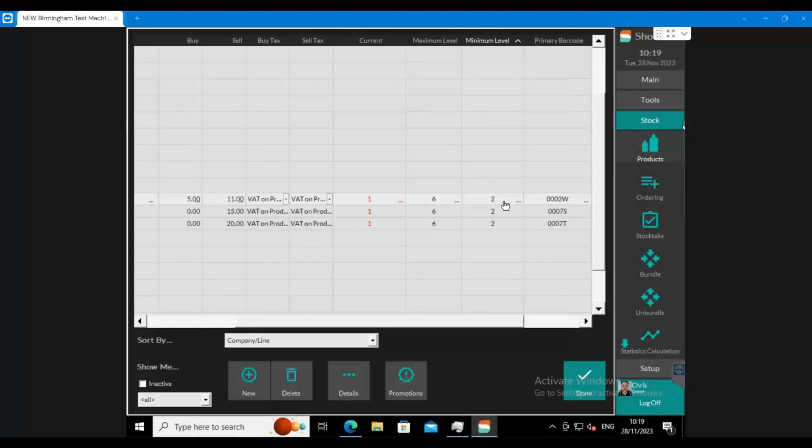But then I've got my minimum level. So what does my minimum level show me? Well, my minimum level is basically my catalyst. It's my springboard. So as soon as my current stock level drops below my minimum level, it will generate an order to bring my current back up to my maximum.